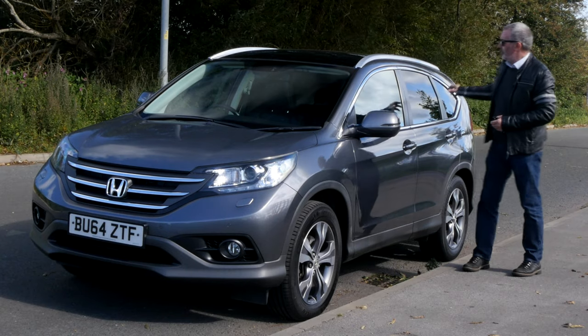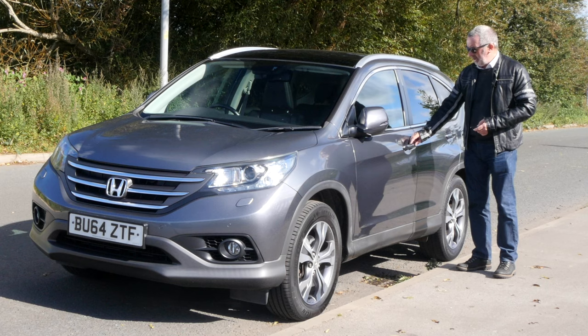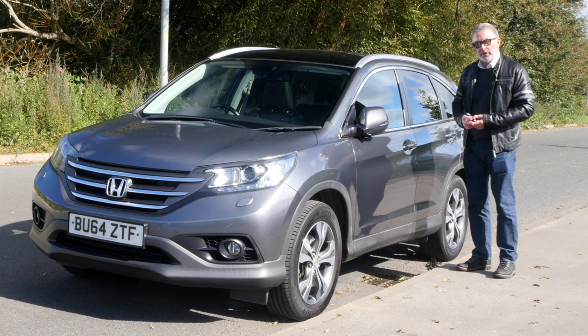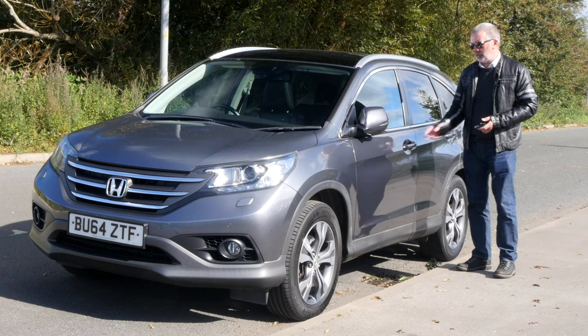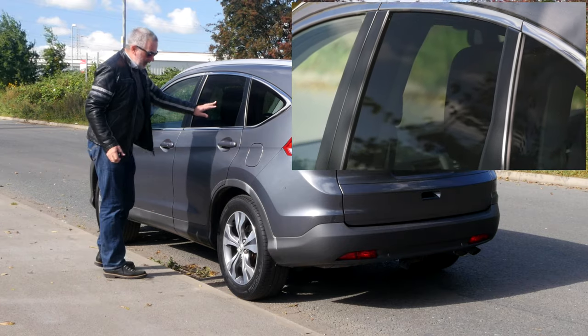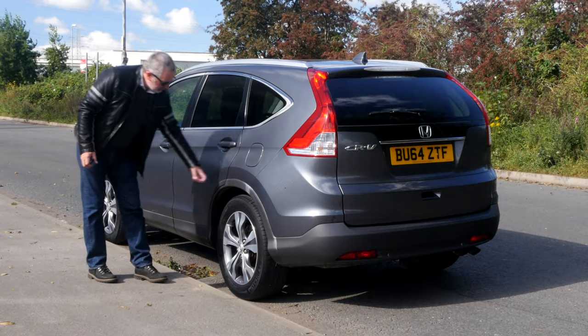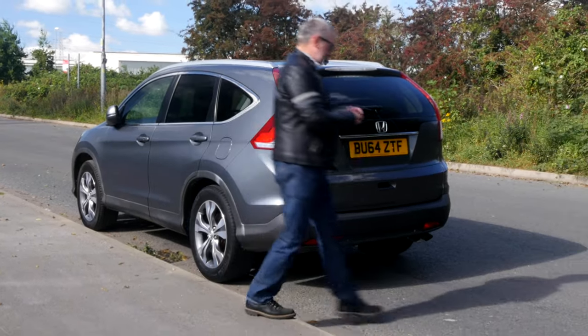Got the chrome strips round the windows. It's keyless lock and keyless entry. If you just press that little button, so long as you've got the key on you, it'll lock. And same when you come back to the car, just pull the door handle like so and it'll open again. It's got the rear privacy glass, the plastic sill protectors and wheel arch protectors there.